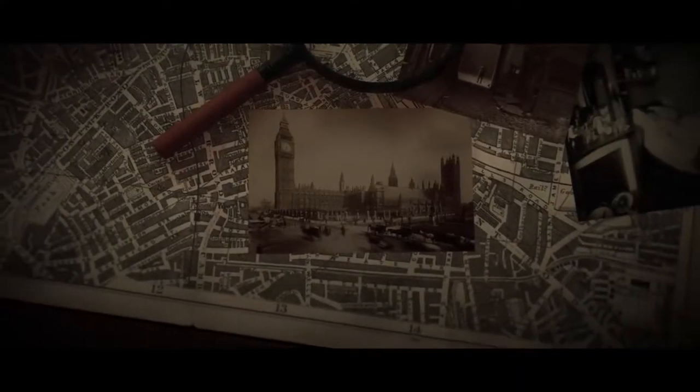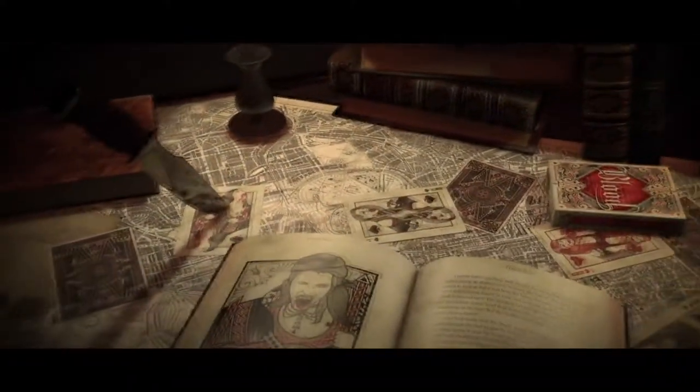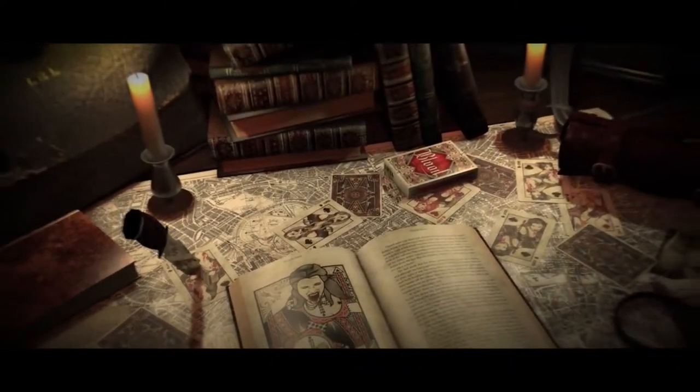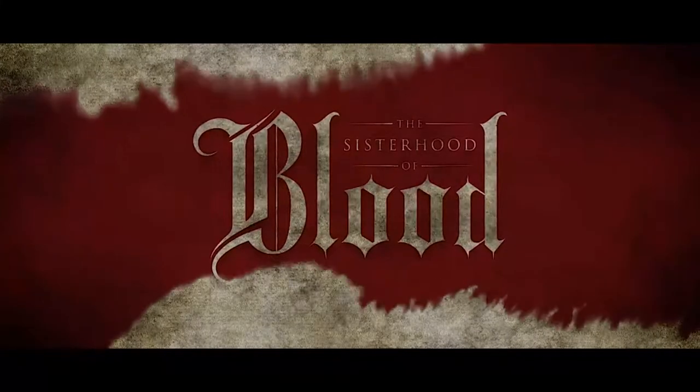They say the streets of London are paved by the hands of sinners. They aren't wrong. It only makes hunting easier for creatures like me to stain the cobblestones red. I invite you to glimpse at the lives of 12 vampires that stalk the streets of Victorian London and discover the legend that is the Sisterhood of Blood.